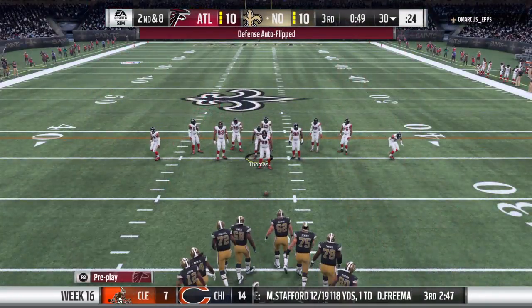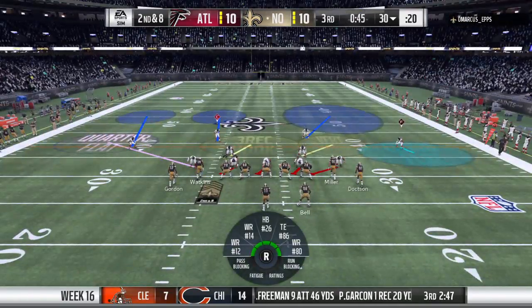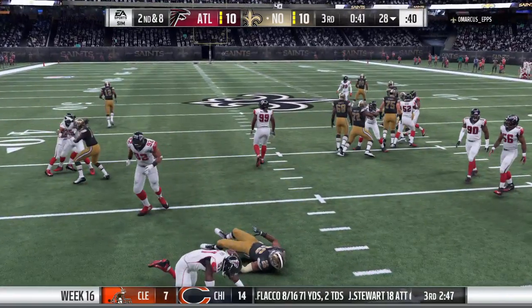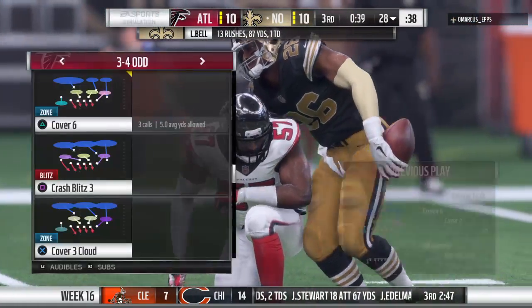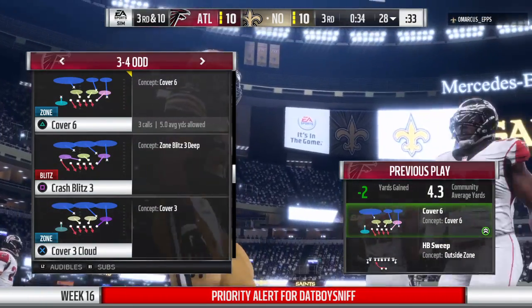Second down, 8. All right, now. Watch him now, Barney. Again, it's Bell. And this time the yards won't come so easy as they'll, in fact, tackle him behind the line. It's a loss of 2, now 3rd down.